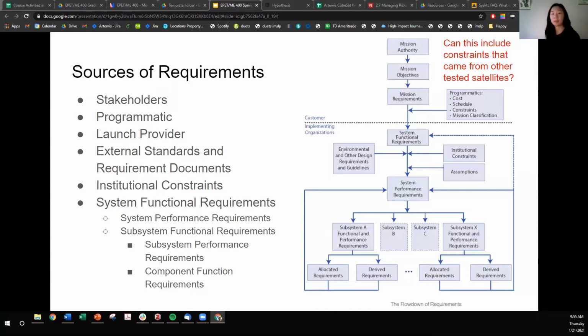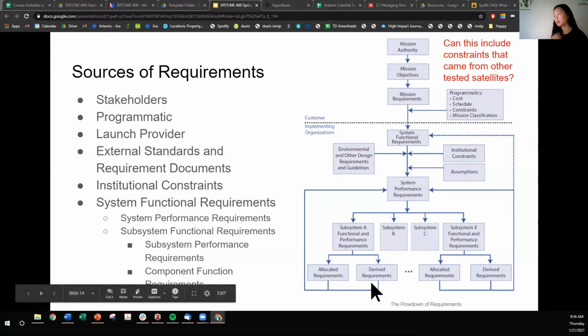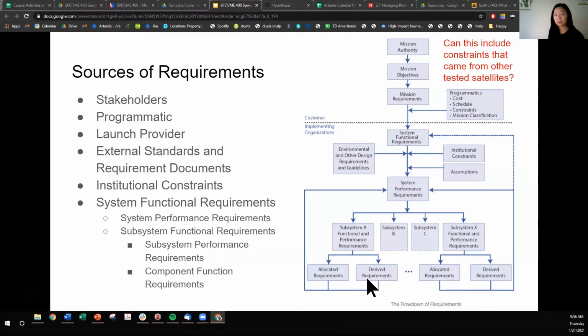Technical requirements are nested and refined from the system to a subsystem to individual components. At some point, you're going to have to allocate or derive requirements. So here you'll see a flow of the way requirements come about. We're up here where we're creating mission objectives, but soon you'll have to create mission requirements, and then come up with system functional requirements, break it down even more to system performance, then subsystem function and performance requirements, and then on to components. So you can see there's an action of allocating requirements and deriving requirements.